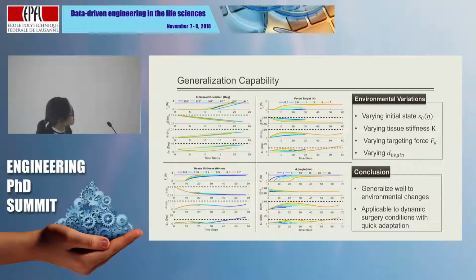So these figures suggest that the trained policy can succeed at the task in unseen conditions. This implies that it has good generalization capability. This is particularly favored in clinical or surgical conditions where changes of environments are likely, such as the movement and deformation of tissue, and also an unknown tissue stiffness.